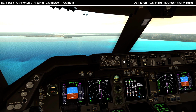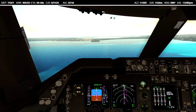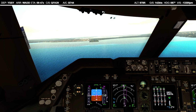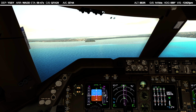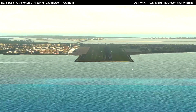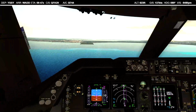Recycle flight directors. If this even makes any difference, I don't know. Yeah, a bit of a crosswind, 12 knots. 1,000. I think there's one aircraft at 09 taxiing out. Yes, this one, but we are in front of it, so that should be fine. Or ahead of it.